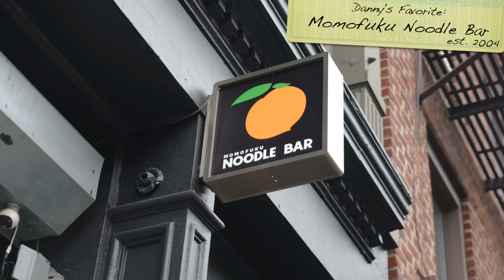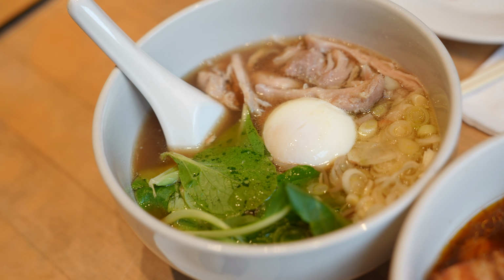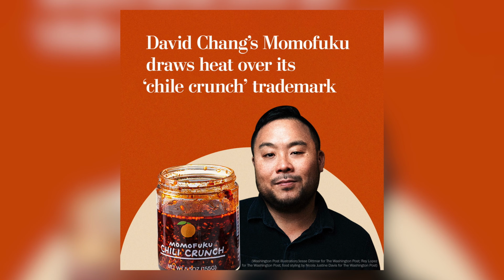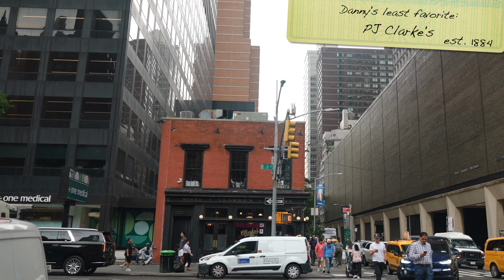If I could go back to a decade, and I'm gonna get some hate for this, but Momofuku was my favorite. You know, not only is it just traditional Japanese ramen, but it was a bit elevated and more creative. Say what you want to say about David Chang, but he pioneered that way to have a different lens for ramen. If I could avoid a decade though, I would actually avoid the 1880s.